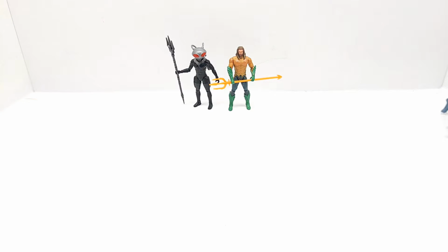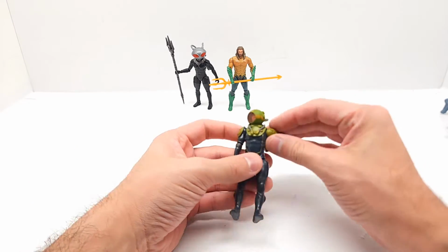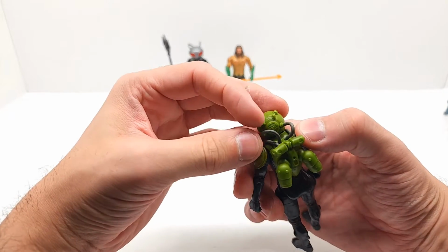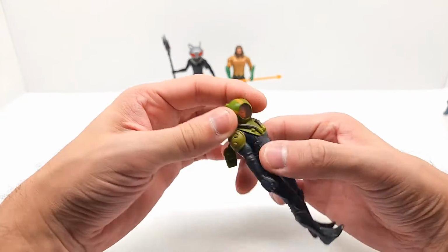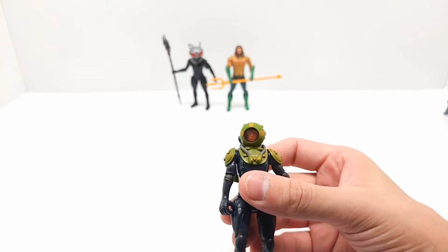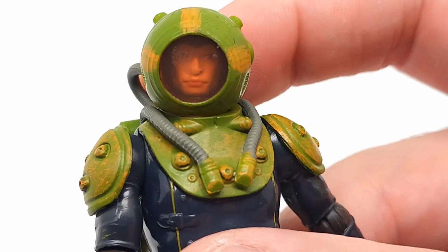I guess we'll do Manta Man. That way we don't end with Manta Man. But I don't really know who this is, so you're going to have to help me out here. Because I'm like, they zoom in close.